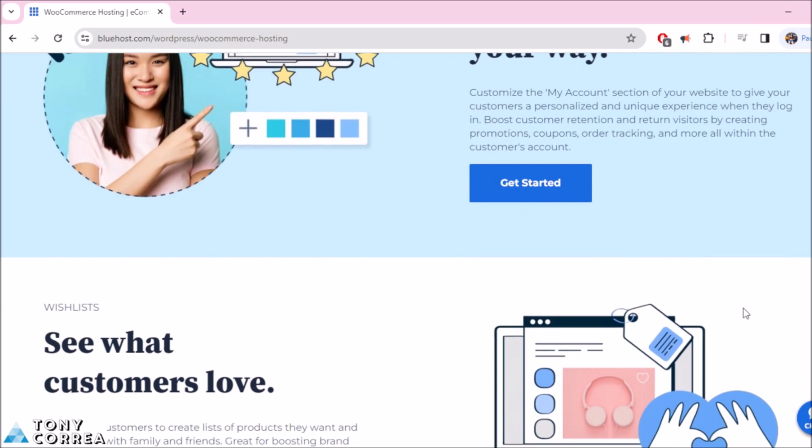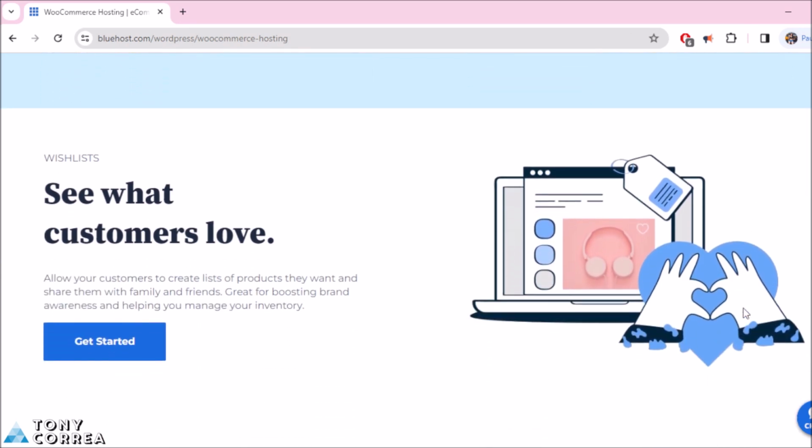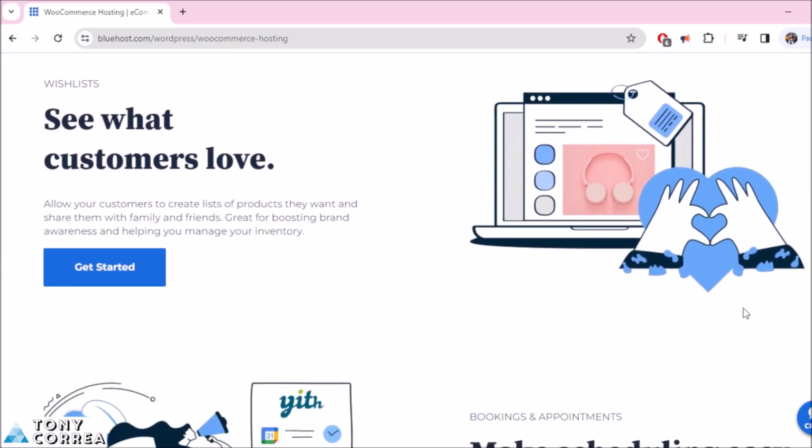Wish lists. See what customers love. Allow your customers to create lists of products they want and share them with family and friends. Great for boosting brand awareness and helping you manage your inventory.